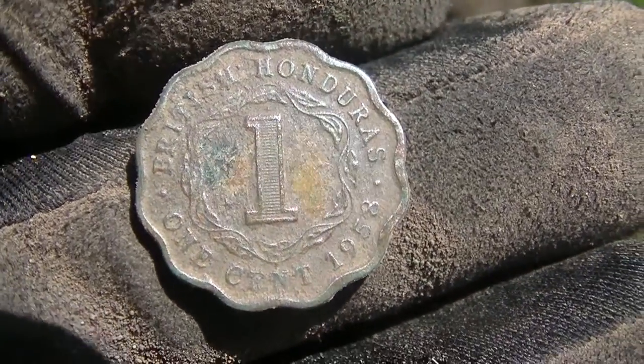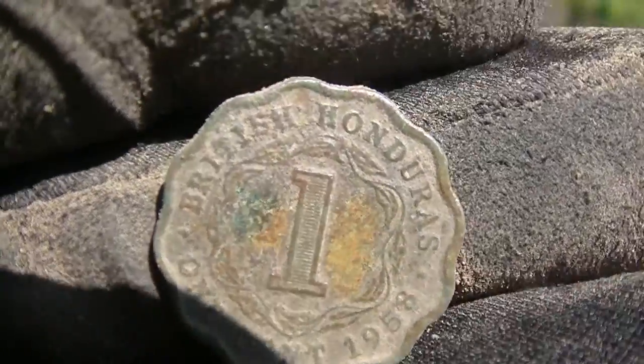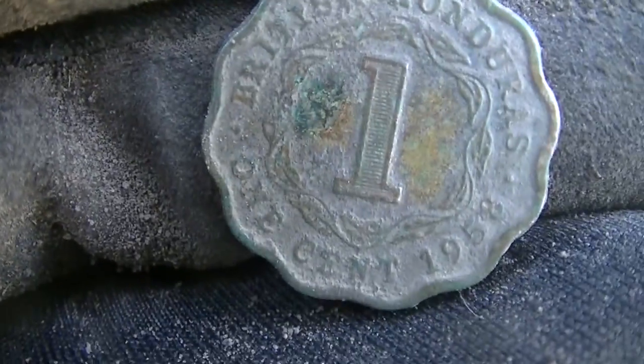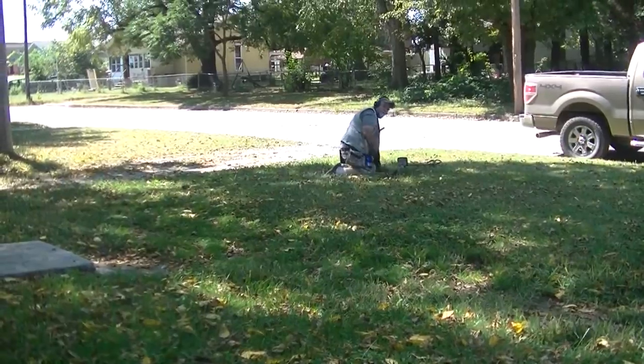But Mikey got the signal. I double checked it and he told me to go ahead and dig it. But check it out. A 1 cent or one penny from Honduras, and I think it's 1958. Hard to tell because it's bright out here. Let me see if I can get it in. Token. Yeah, 1958. We thought it was a cool token instead of a silly old Honduras coin, but we'll take it.